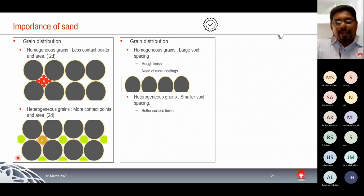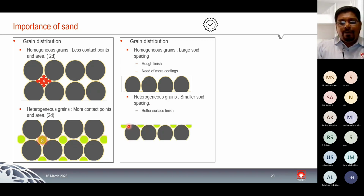Another aspect is when it's homogeneous grains, there is a large void spacing between the grains, which will result in a rough surface, and you need more amount of coating to get the desired surface. But in case of heterogeneous, you have a very thin area to be filled. So that is also another point, and sometimes foundries use a 16, 17 second cup viscosity. One foundry uses it, and another foundry says if I use that, I can still see the core surface. This is one reason: the sand background itself is not absorbing and is full of curvatures. It will require you to use more coating and maybe multiple layers of coatings.